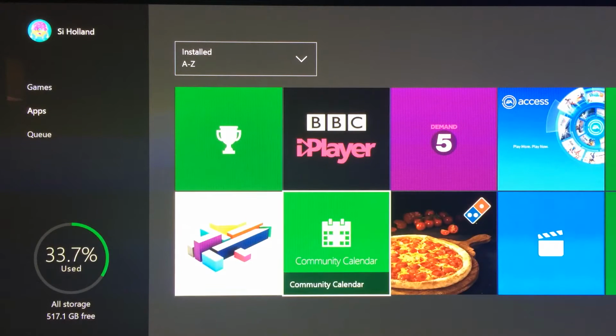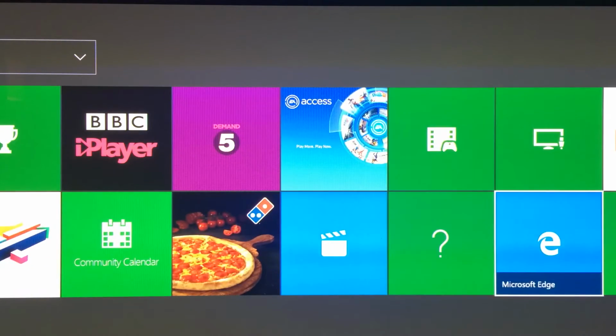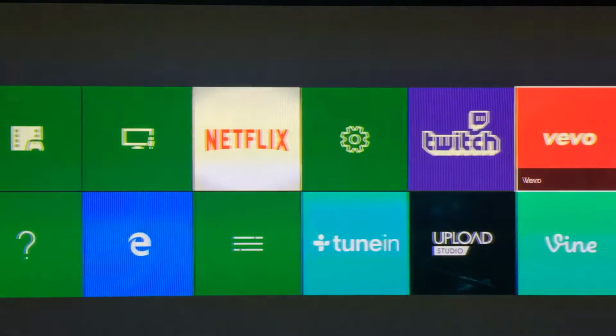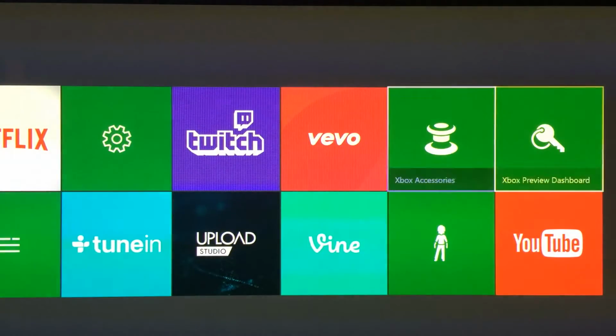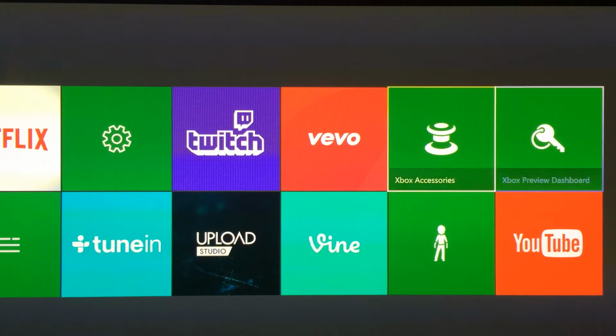Your apps, there's a few new ones, things like Community Calendar, which I really recommend. I've already done a video on that, so check that out. Some of them have evolved and changed a bit. So Internet Explorer is Microsoft Edge. There's been a few changes. There's no longer Upload and Upload Studio. We've just got Upload Studio.